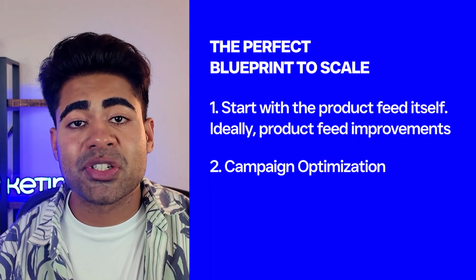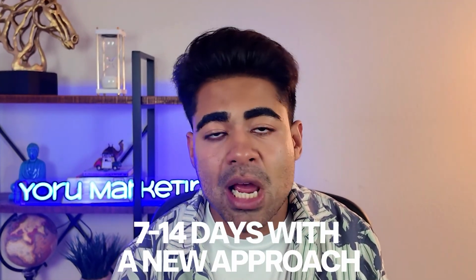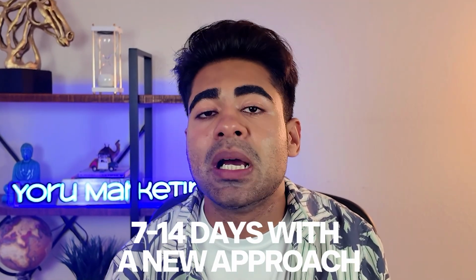So this kind of approach right here might take you a day or two, but essentially improving the current campaign setup and starting the segregation process, because that eventually, after you wait 7 to 14 days, again after this step, brings us to step 3, which is now the deep analysis stage. In this stage, we have now let the campaigns run for at least 7 to 14 days with the new approach with sub-segmented categories of products and so on and so forth.